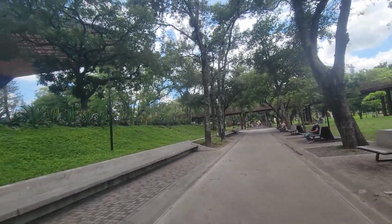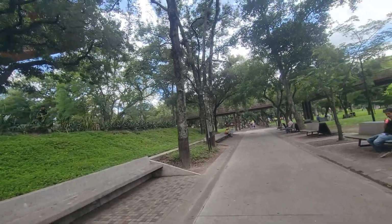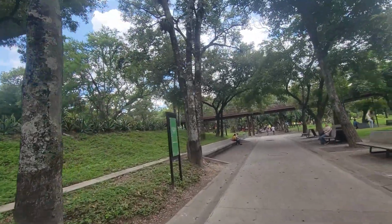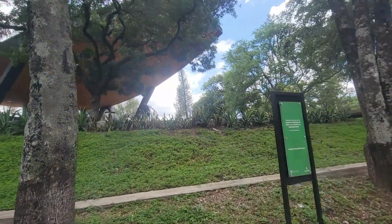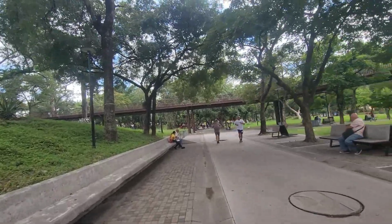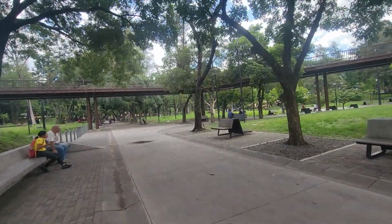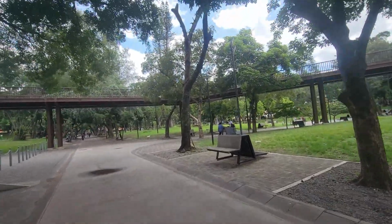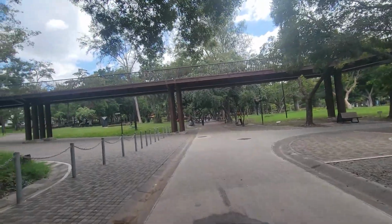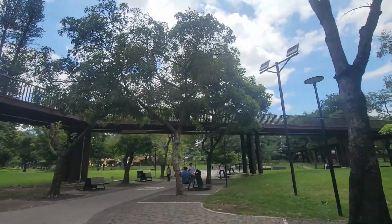Yeah, so far, very impressed with this park here. Policía here on the bicycle. She's watching, making sure everything's okay here. These guys are just going 100 miles an hour. Friendly dudes. There's the bridge, the other opposite end of the bridge.